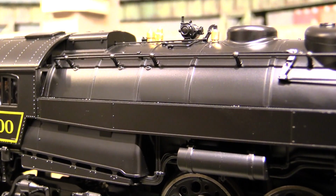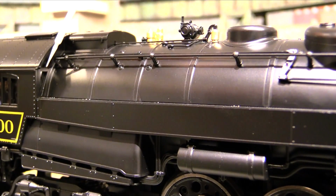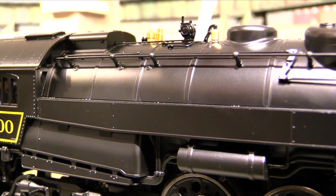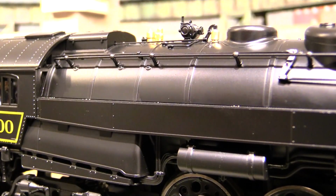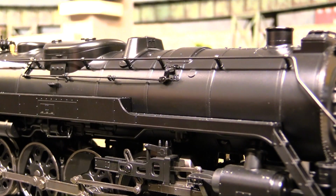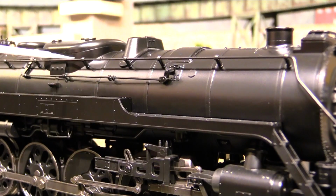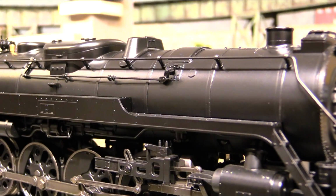As we begin to pull down the side of the boiler, we've got some clear plastic inserts in these front windows, which is nice. We've got that separately applied handrail going down the side, and then you can see part of the throttle linkage as well. And then as we get toward the front, you can see the rest of that throttle linkage and the handrail. We've got some decent cast-in details, and also the walkways up here have safety tread on them, which is nice.